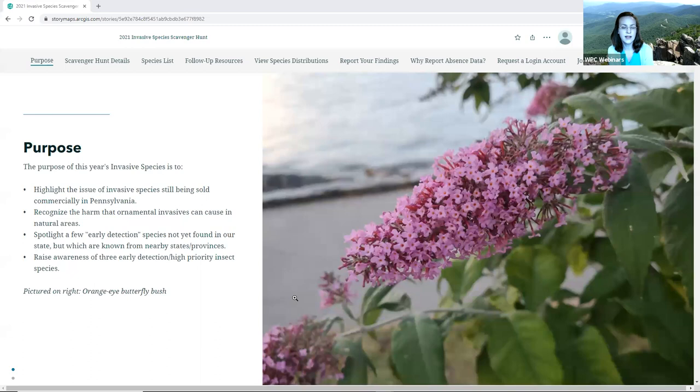that they then cause ecological harm. Some of the species on the scavenger hunt list are also what I term early detection species. So these are ones that are not yet found in Pennsylvania, but are known from nearby states or provinces. And there's also a few species on the checklist this year that are insects. There's mostly plants, but there's also a few insects. And these are higher priority in Pennsylvania right now. And at least one of them is an early detection species as well. It's not been found in Pennsylvania yet, but in other nearby states. So we'll be talking more about the checklist here in a little bit.